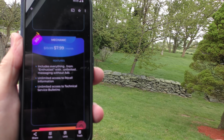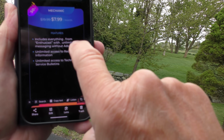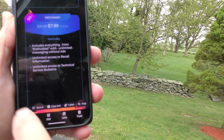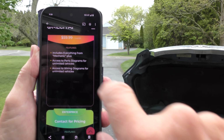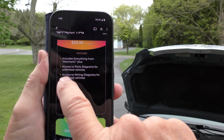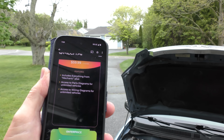You want to go further? They have a mechanic, $7.99 a month, that has everything with unlimited messaging without ads and recall information. Unlimited access to TSPs, technical service bulletins. A whole hog like I did. $59.99 a month from professional mechanics has everything. Mechanics Plus access to wiring diagrams on limited vehicles.